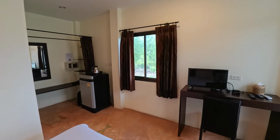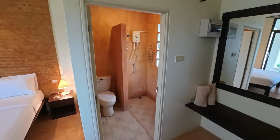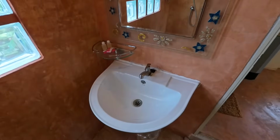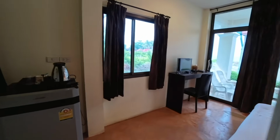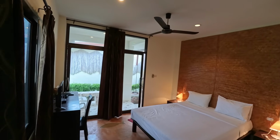Fridge and kettle. Coffee, tea, the usual, and the bathroom. Separated so you don't get water all over the floor. Nice hot shower, if I recall. Yeah. All in all, just as I remember, lovely little bungalows here. Absolute little charmers. Oh, before I forget, I should put the price on the screen. I'll do that now.